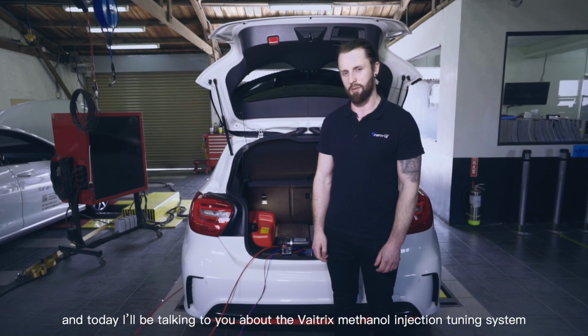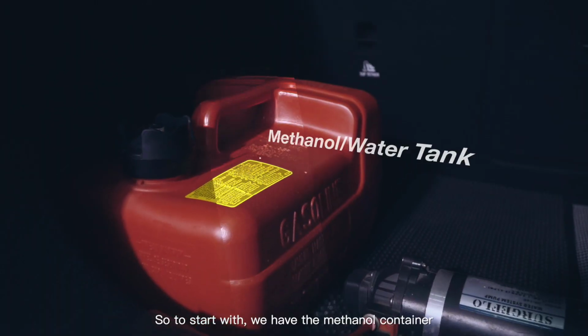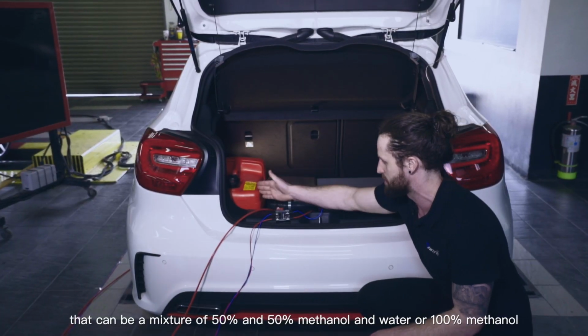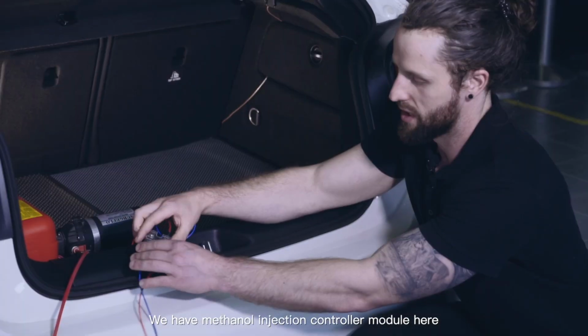Hello, I'm Alan, and today I'll be talking to you about the VAITRIX Methanol Injection Tuning System. So to start off with we have the methanol container, which holds our methanol, and that can be a mixture of 50% methanol and water, or 100% methanol. We've got the methanol injection pump here, and we have the methanol injection control module here.